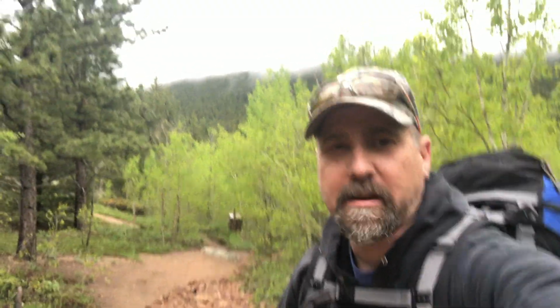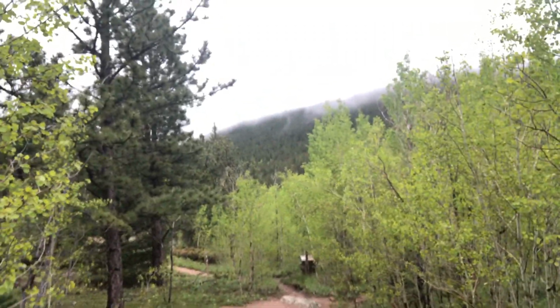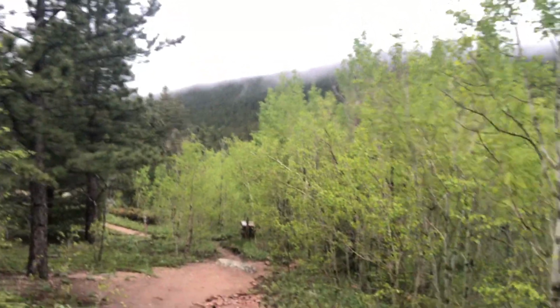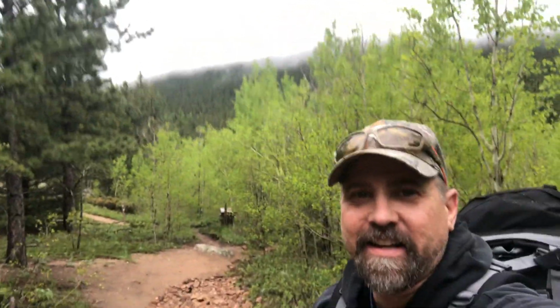Last stretch of the trail up here. We'll come up to the campsite, but check out the fog. It's kind of rolling in right now. It's really pretty up here. Whew, kicking my butt though. Let's get up to the campsite, get this pack off my back. It's killing me.